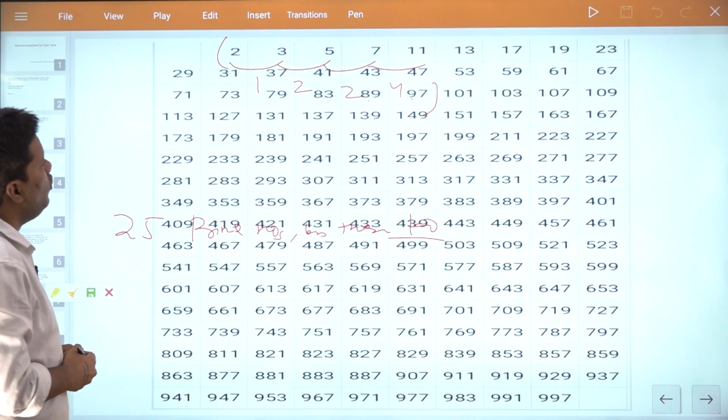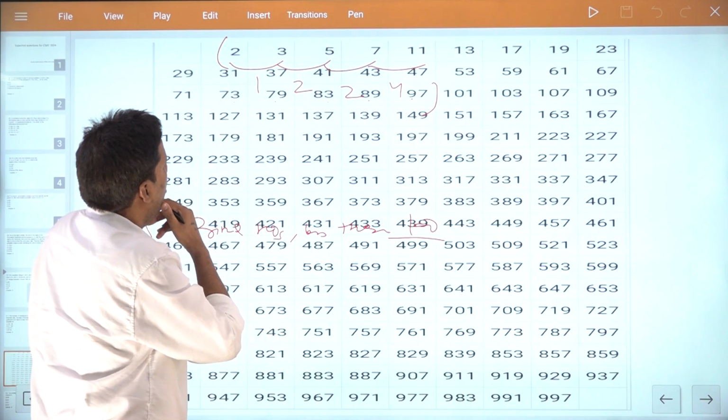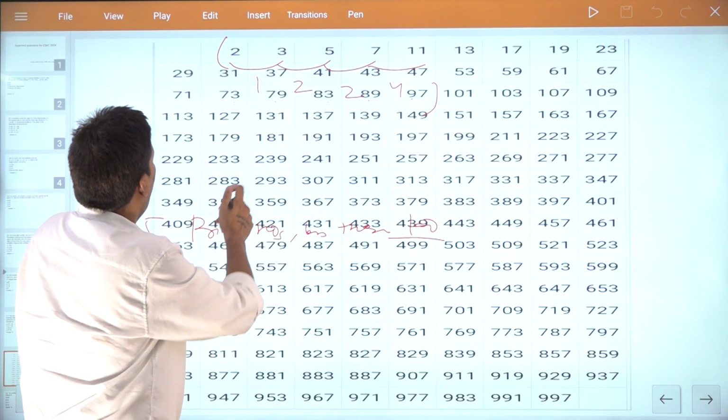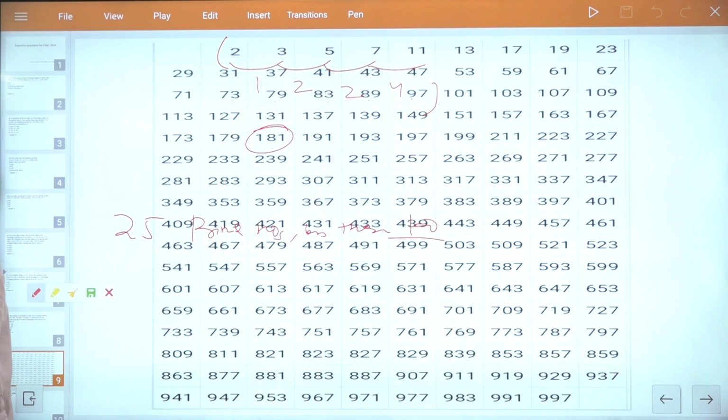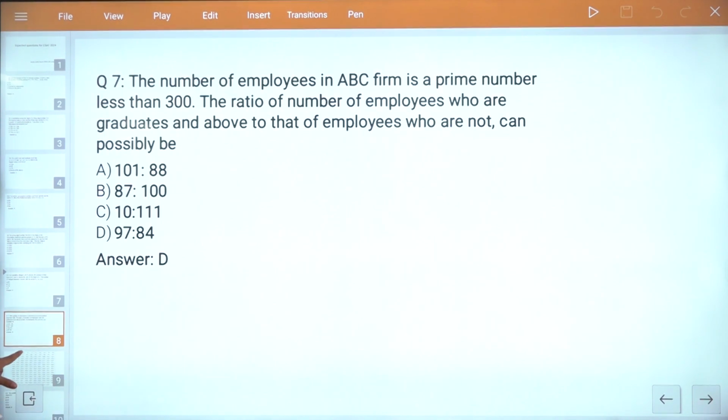So regarding our question, you see, 181 is a prime number, right? Because... what was our question? Just let me see.